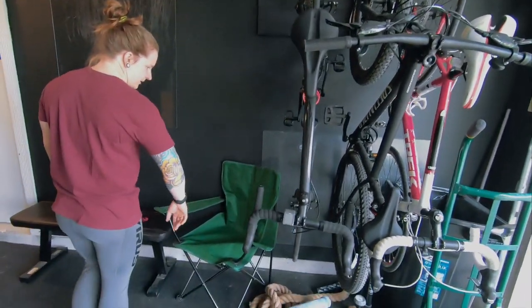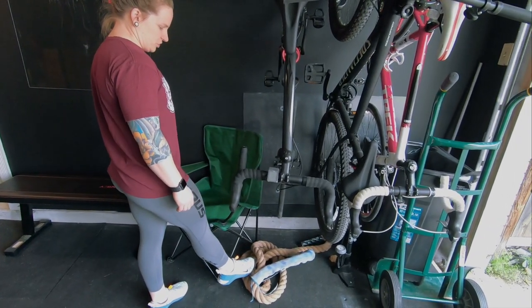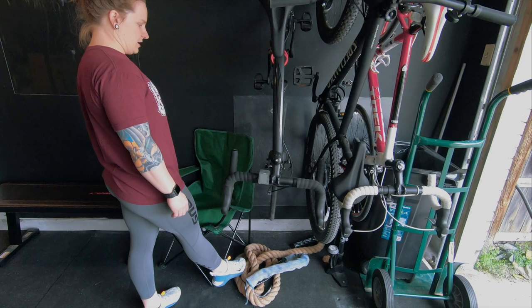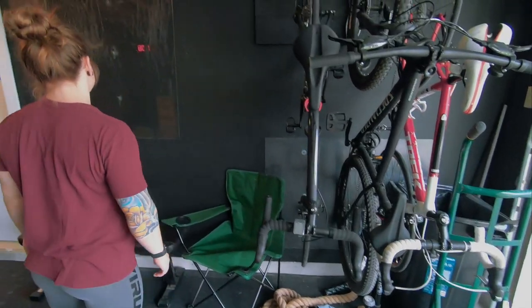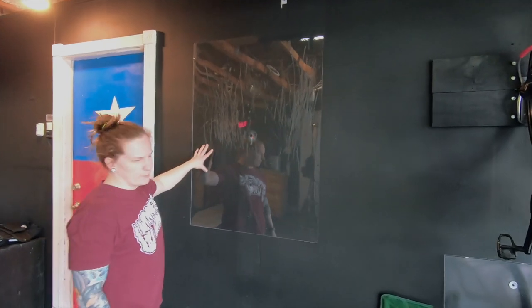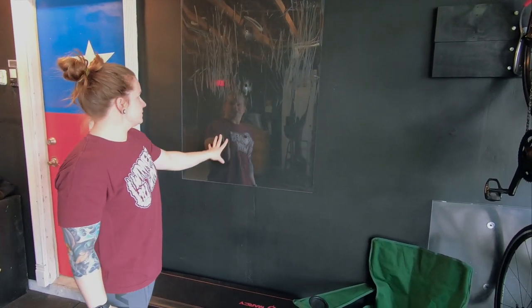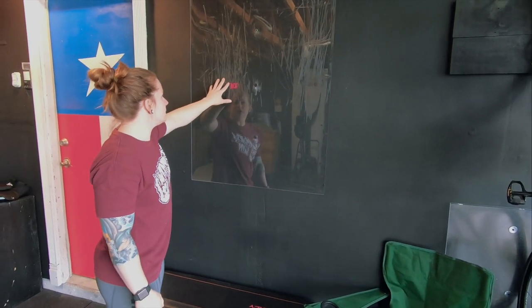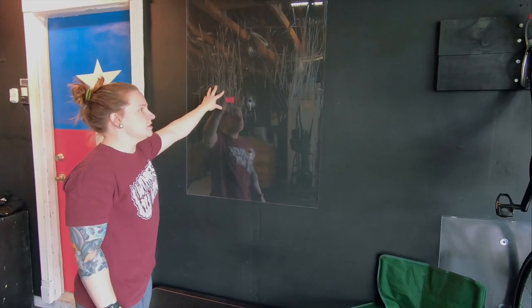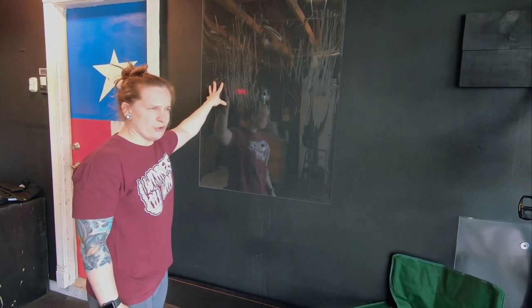This is my sitting chair. This is a rope that I took to a gym, took back from quarantine, got another rope, I need to take it back to the gym. This is plexiglass that I put up for handstand pushups. Okay, plexiglass splinters very easily and also grabs your sneakers. So I don't know if this is the best solution for anybody. I don't know if I would recommend it.